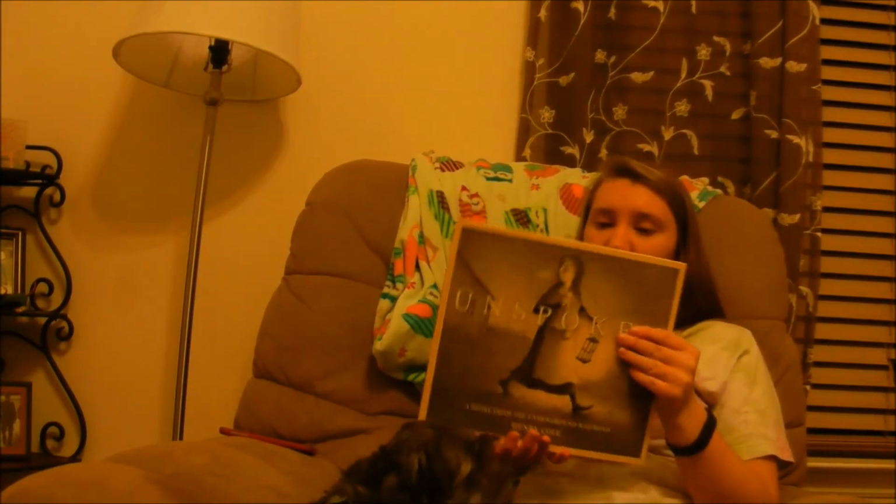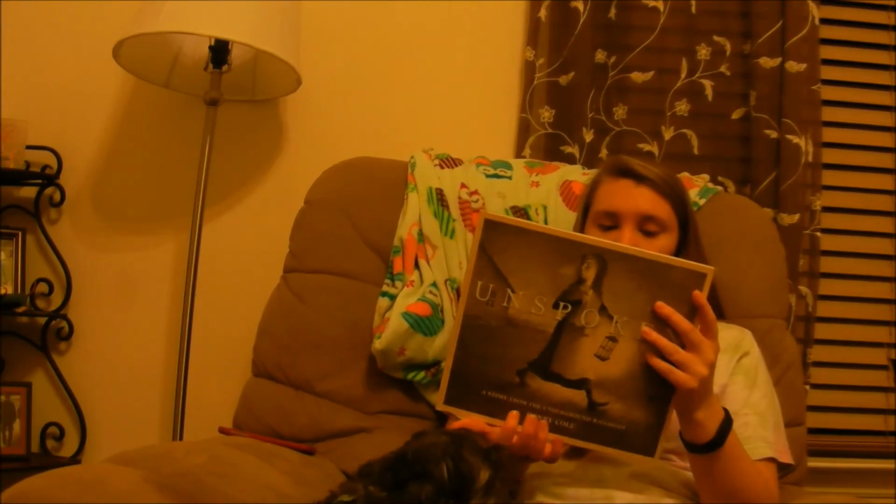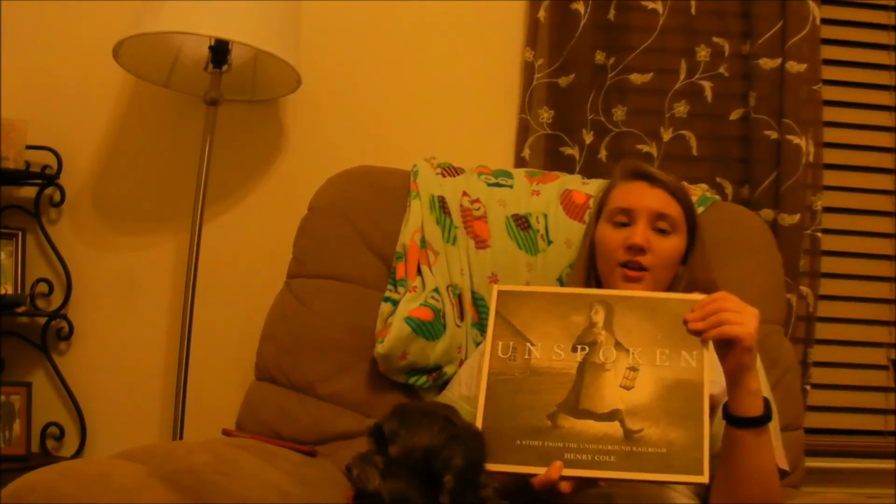And I think that it is great for children of all ages to have picture books so they can explore their imaginations.